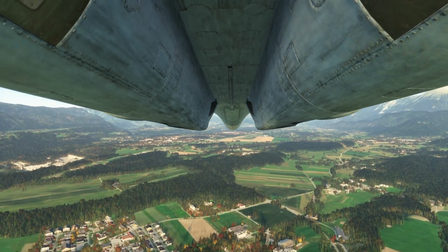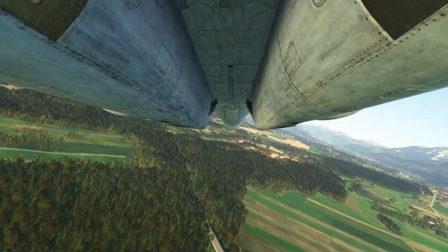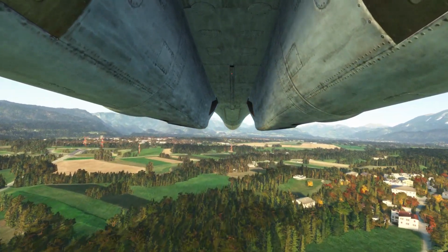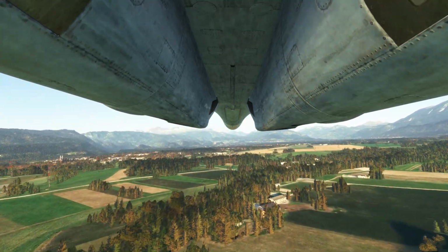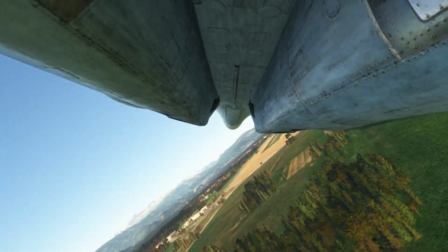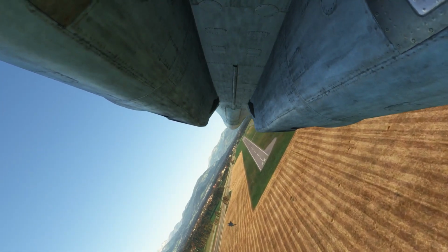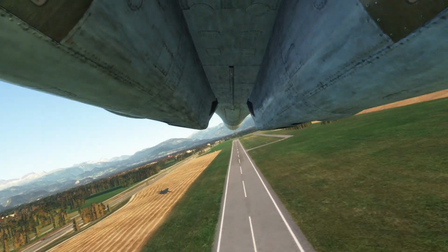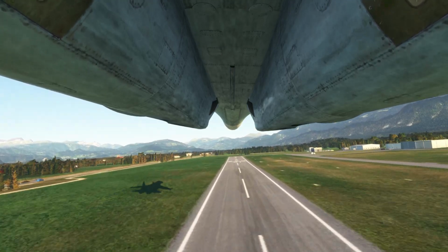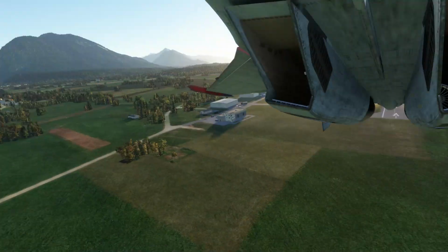Let's do a low pass up the runway here at Bled, because they always like that in the morning. Probably just coming onto shift now. Let's sneak in over these power lines. Pops of smoke too. There we go. Smoke on. Hi guys. There's a wake up. That's for sure. Pulling up, smoke off, looking back.